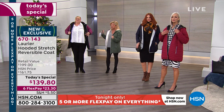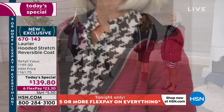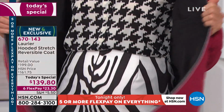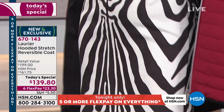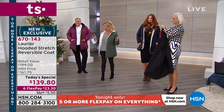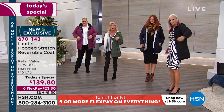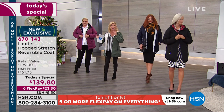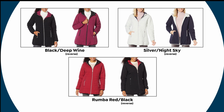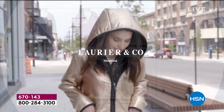Looks beautiful on you. And then Jan just came out wearing the ruby red, and that is going to reverse to the black. Two completely different looks going back. I believe we hit most of the colors, or all of them. That's all five of the color choices. Okay, we're going to show all five of the colors and how they reverse up on the screen, so that way you know when you're making your selection exactly what color to go with. The black, the deep wine, the silver, the night sky, the ruby red that reverses to the black.